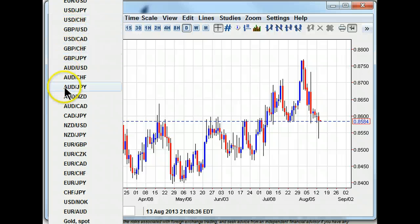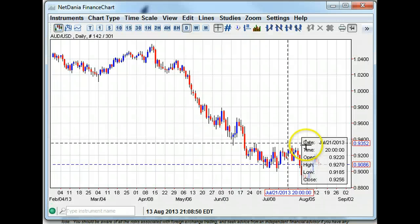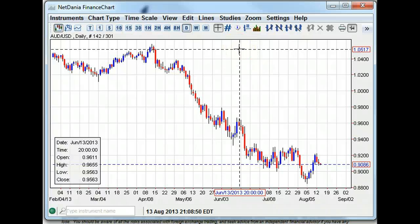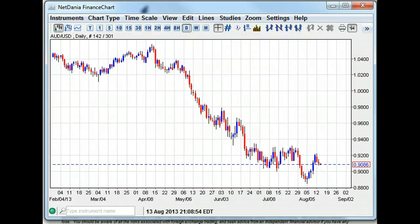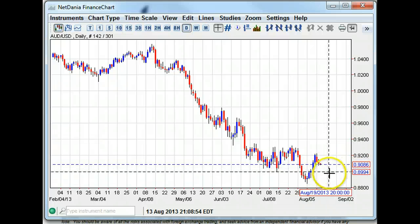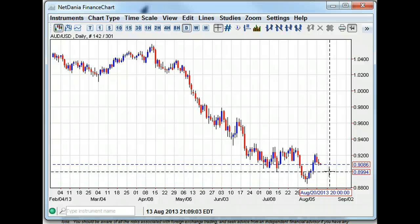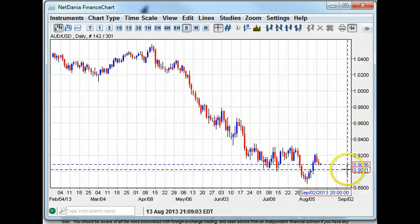And then lastly, here's Aussie. Aussie's certainly consolidating right underneath this. 91, 92 has proven to be a resistance level. We are trading back down. 90 is a much steeper support here. So yeah, we could come back off in general and pro dollar flow here, but it's really going to be 90 that's going to determine whether we can hold this level or not.